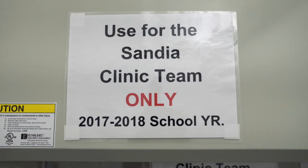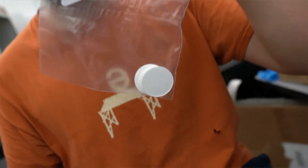I'm Lupe McIntosh. I'm a senior physics major here at Harvey Mudd, and I'm part of the Sandia National Labs clinic team. One of the really important limitations right now with technology is that energy storage is very limited. We're trying to measure the dielectric constant of barium titanate nanoparticles as a function of particle size.